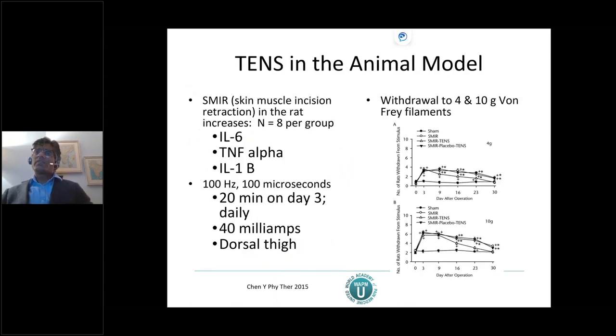However, we have some animal model data suggesting that there are some other effects of electrical stimulation. In this particular animal model, we make a skin incision in the rat and there's a retraction. The various inflammatory markers, interleukin 6, TNF alpha, and interleukin 1b are measured. The frequency that's delivered is 100 hertz at 100 microseconds, and there's parameters for 20 minutes a day and 40 milliamps.